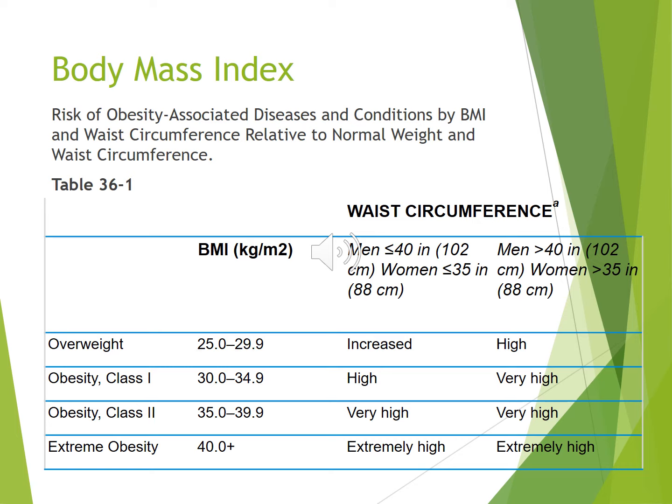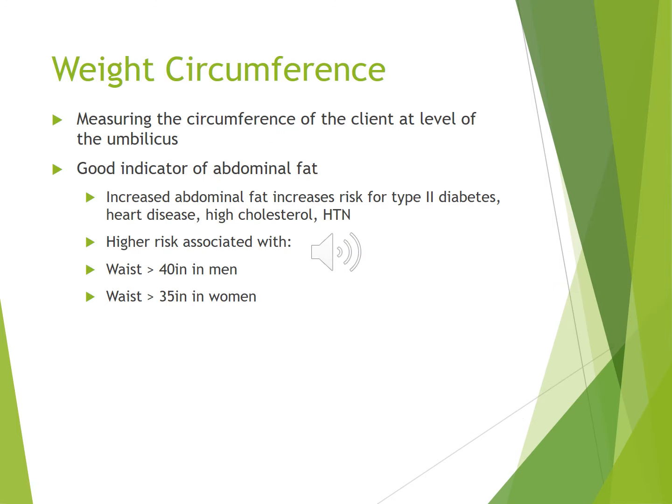Americans tend to be more overweight, and there is a huge health concern about Americans' BMI and their waist circumference. I mentioned BMIs with waist circumference in the last slide. Waist circumference is just measuring the circumference of the client at the level of the umbilicus, so their waist. This is a good indicator of how much abdominal fat they have. What they have found is that an increase in abdominal fat increases the risk for type 2 diabetes, heart disease, high cholesterol, and hypertension. The higher risk is associated with a waist greater than 40 inches in men and greater than 35 inches in women.